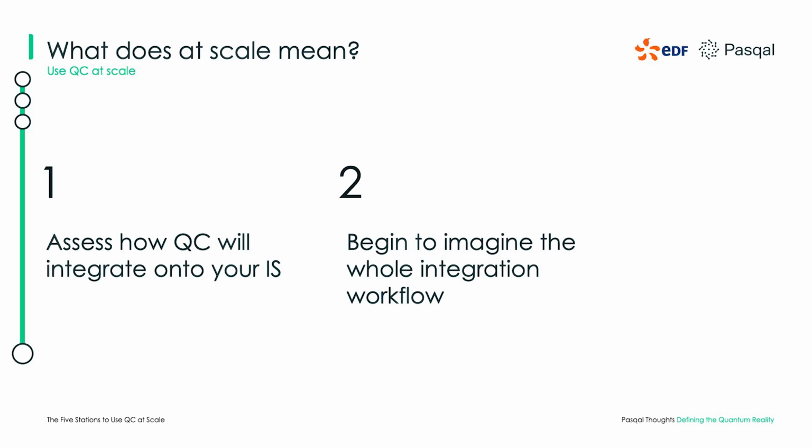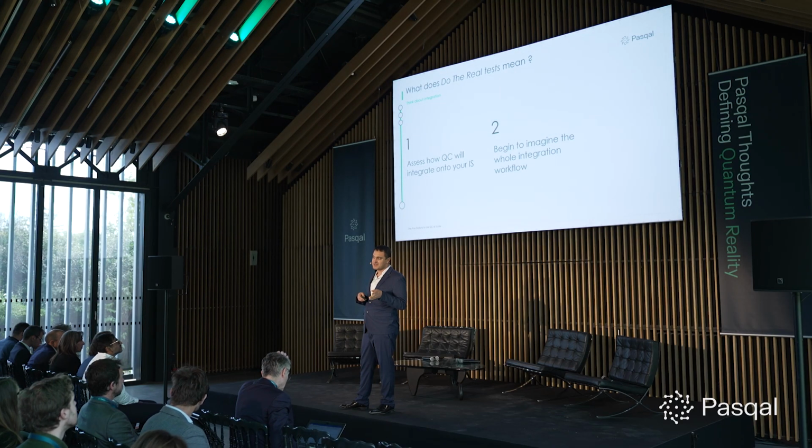At the end of the day, at the end of the journey, it's good to do some tests. It's good to assess how you will integrate, how the algorithm scales, and so on. But you have to understand how you will integrate a quantum computer in your data center. You have to imagine right now what the integration workflow of the quantum computer will be. In terms of integration, will you have access through a cloud provider, and so on. These are questions that have to be asked today.